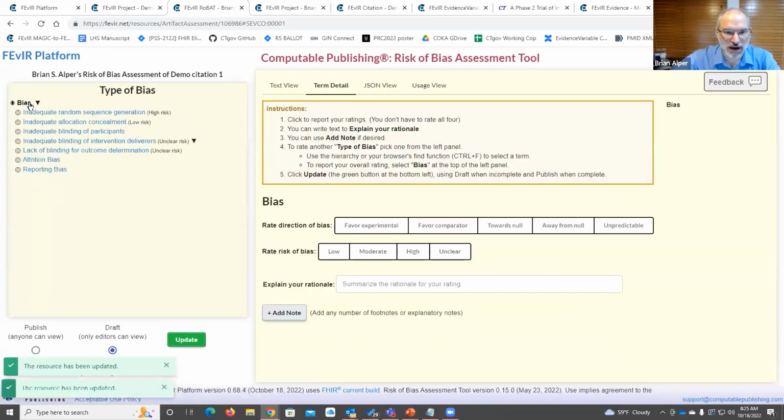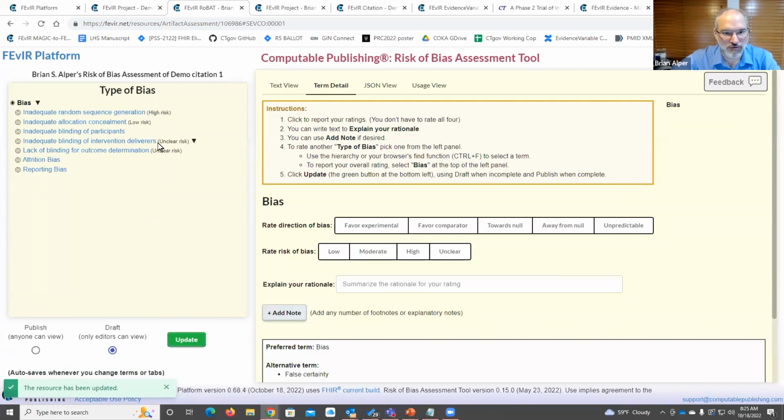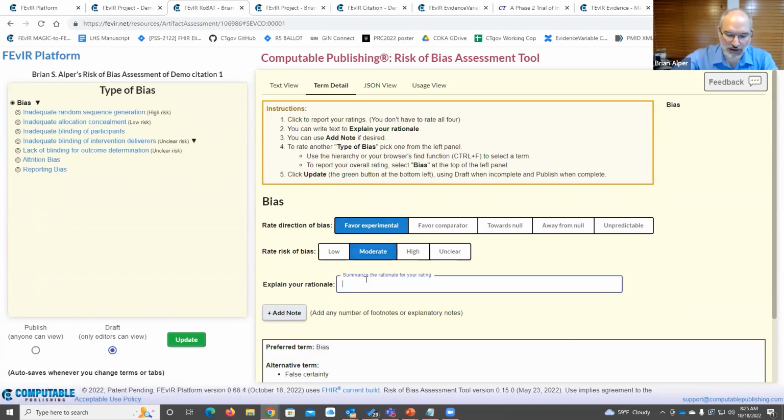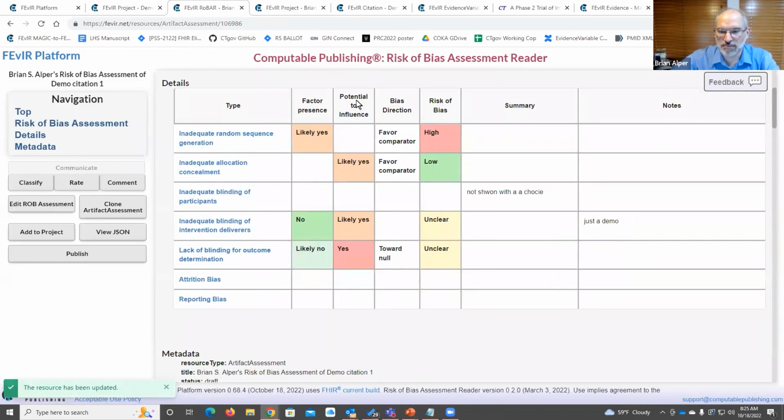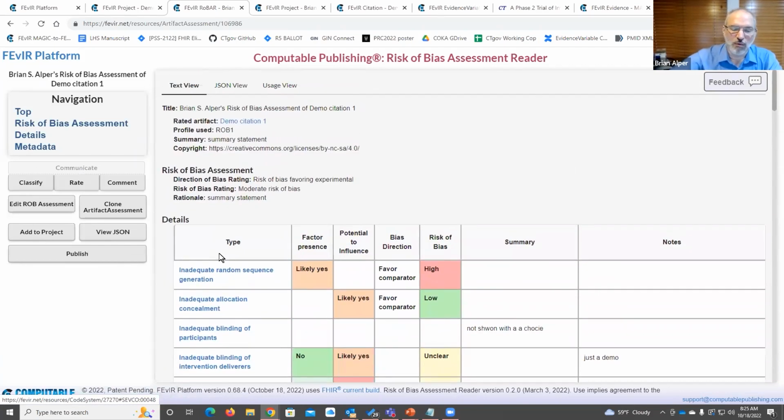And then we can go to bias. We see a summary of 4 of the things that we clicked on, and then we'll go ahead and add a summary statement here. Now, if we go ahead and update this, this is a table for the specific components of the risk of bias. Now, what you might be talking about is a risk of bias assessment table that has the risk of bias rating from each of many studies. This is an individual item.